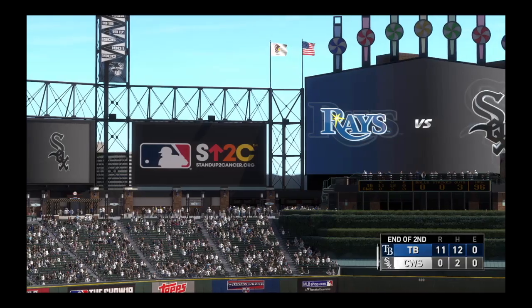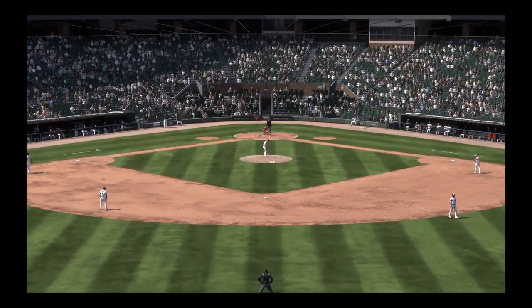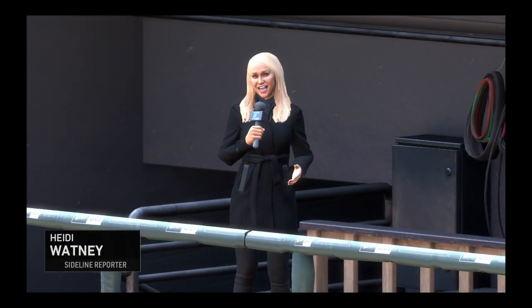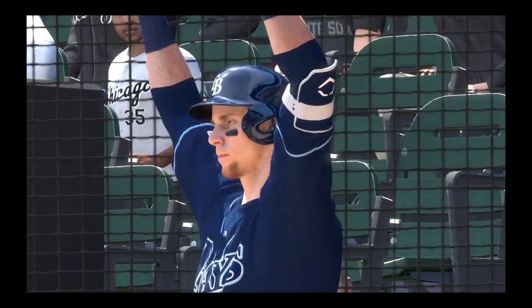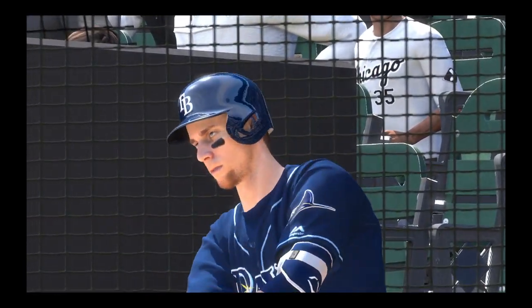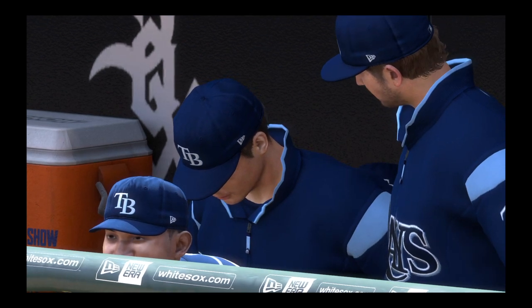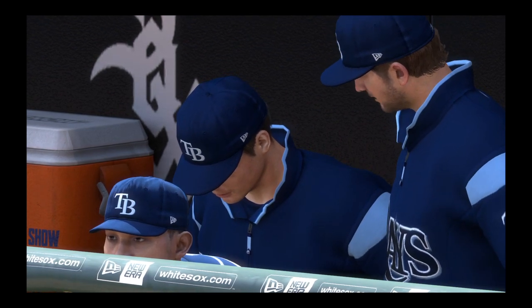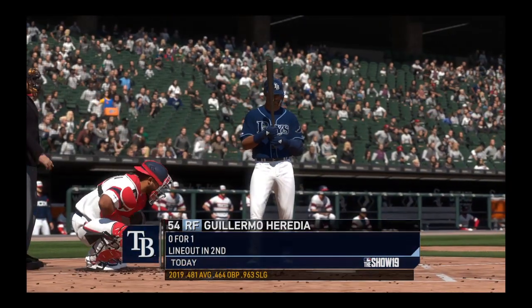The three of us are back at Guaranteed Rate Field. Welcome back to the South Side as we check in with Heidi. Matt, Rays manager Kevin Cash talked to me in between innings about his lineup's offensive production. And overall, he's really happy with the at-bats they're putting together. He said it's one of those games where everything has come together for his hitters. From their approach, to their swings, to the results, it's all working. One key indicator of that, 6 extra base hits to this point in the game. All right, Heidi, thank you.